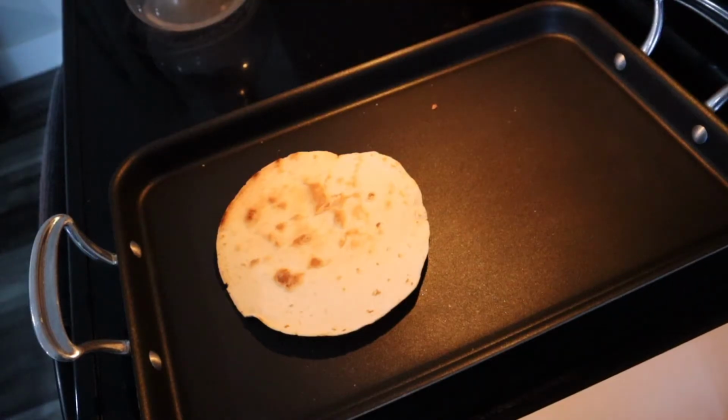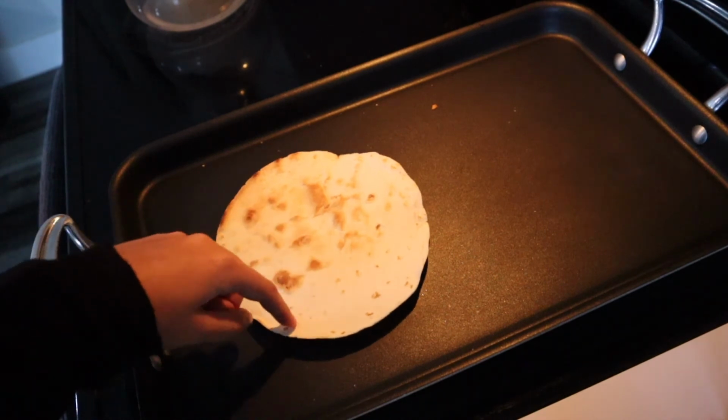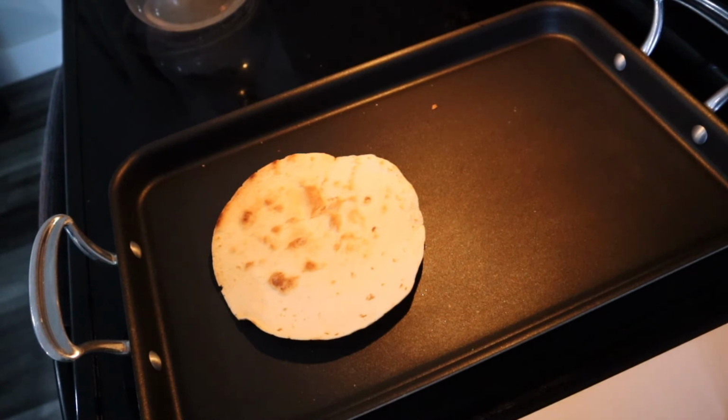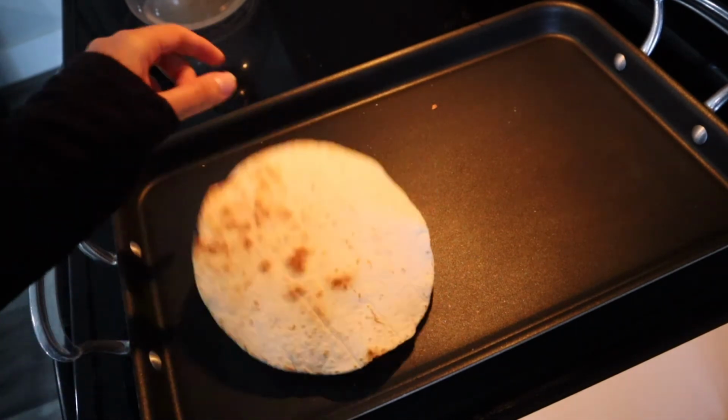So I flipped it over about 3 times on each side, and as you can see, it's starting to get nice and crispy. So I went ahead and turned on the oven just because I'm gonna put it in the oven for about 5 minutes once I construct and make my nachos. So once the cheese and everything is on it, I do want it to melt in the oven for a couple minutes. So go ahead and turn your oven on before this is done.